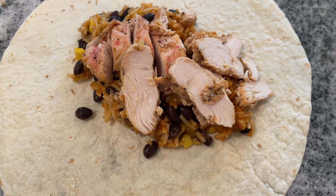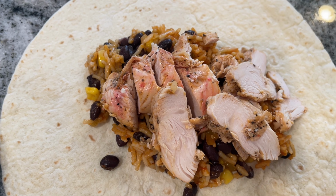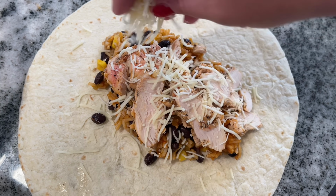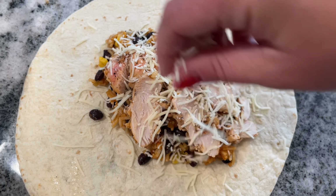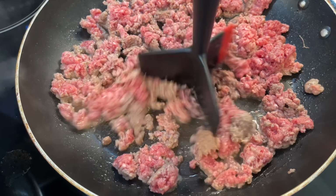And then for lunch the next day, I set my husband up with a chicken burrito. I had some leftover grilled chicken as well. Like I said, this is great for leftovers. Added in that same bean and Rice-A-Roni mixture with a little bit of cheese, and this was perfect. This is my new go-to way to make burritos. I am absolutely going to make them with that mixture from now on.